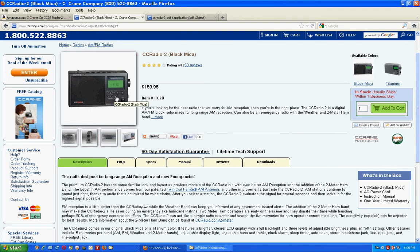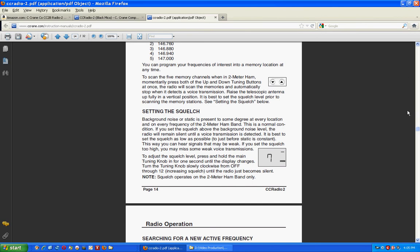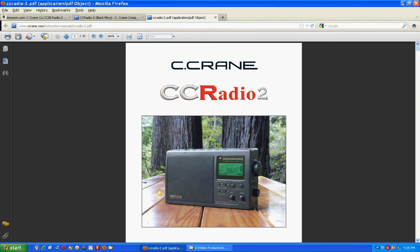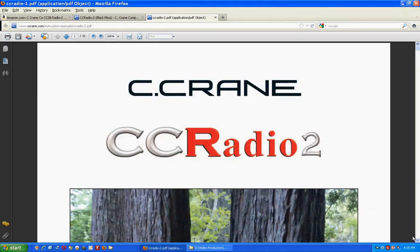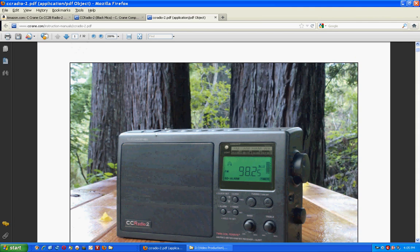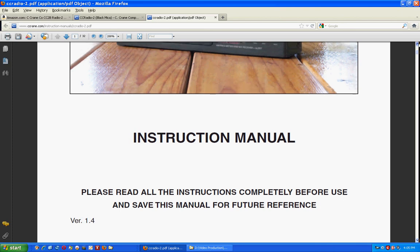Let me go back up to the top. I was kind of perusing through it a few minutes ago. So here, let me blow this up. It's probably pretty grainy with my capture software anyway. It's not a very clear picture to begin with, so it'll probably come through grainy on this recording. Now, what do they have at the top? CC Radio 2. Okay, that's the name of it. CC Radio 2, if you're looking to try to do a search on it.